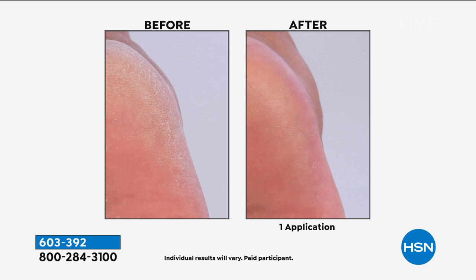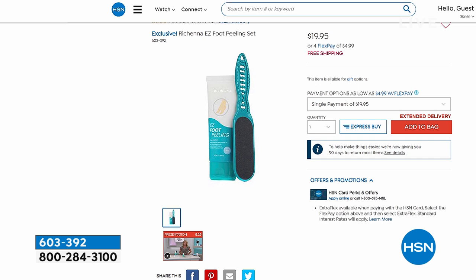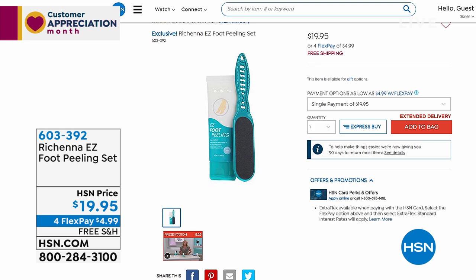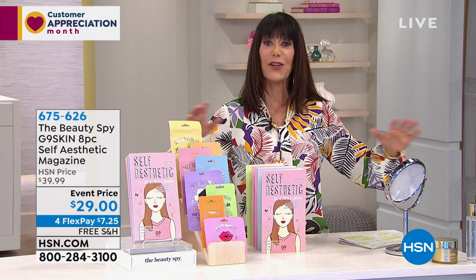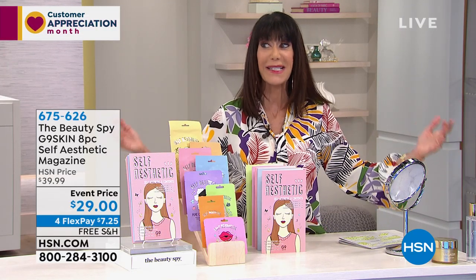It's $19.95. But you know, here's the thing. I don't know about you, but at home, I've reorganized my cabinets now. I cleaned out the freezer. I've gone through clothing. I'm like, what do I do now? So how about an opportunity to transform and take your home and turn it into a spa?